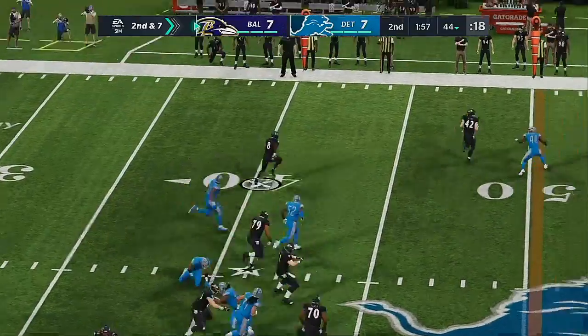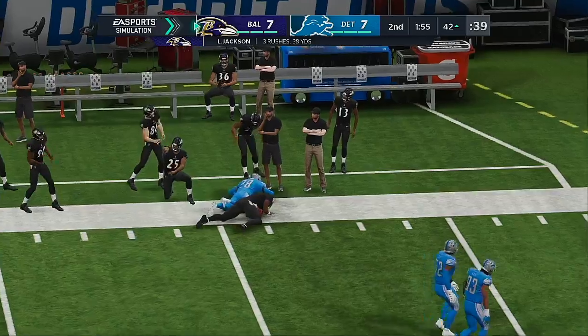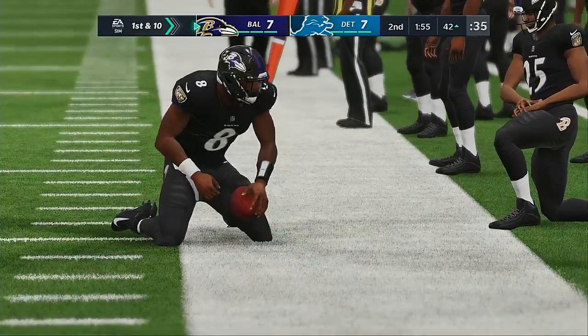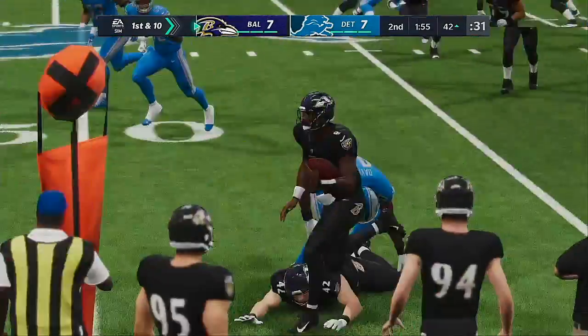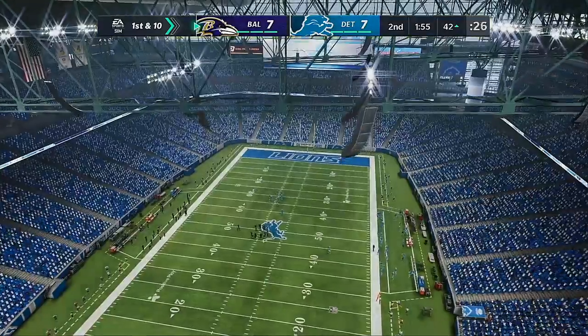From the gun, Jackson steps away. He's going to take off with it. And he'll be out of bounds just shy of the 40. Lamar Jackson, such a threat with those legs, able to improvise and get the first. Containing him is becoming a big problem. We've already seen this once earlier on this drive. Yeah, and so now two times this has happened.